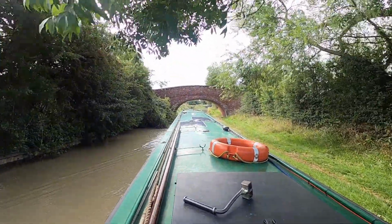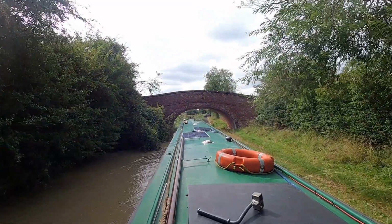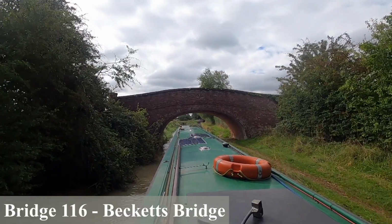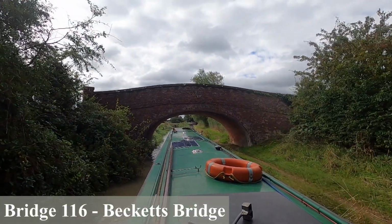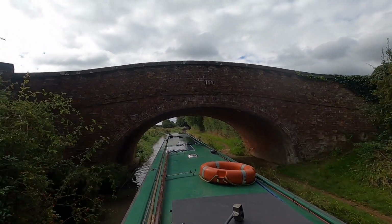Well, I've just finished Napton locks. Next lock just up here is Adkins lock, and then I have Marston Doles locks to do, which are only 2 as well. So we're getting through these locks quite nicely today.